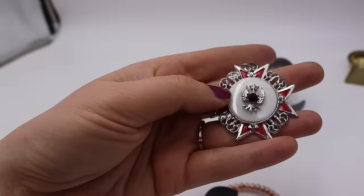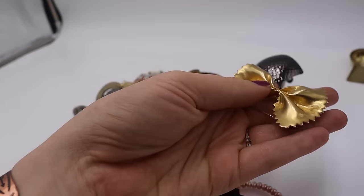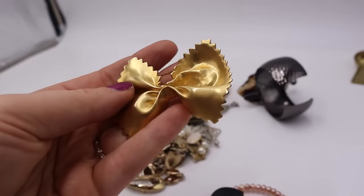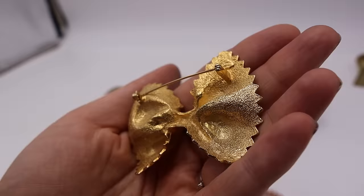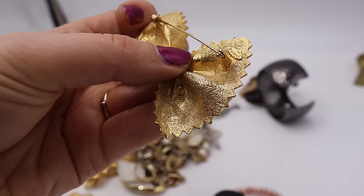There's that one. Okay, we have another heavy bow, and this looks like the bow tie pasta. So this is a little play on a formal bow, I guess, where it looks like the pasta. And are you marked at all? Oh, there is a mark at the bottom. It's D-O-A-N-I or something like that. I'll look this up.